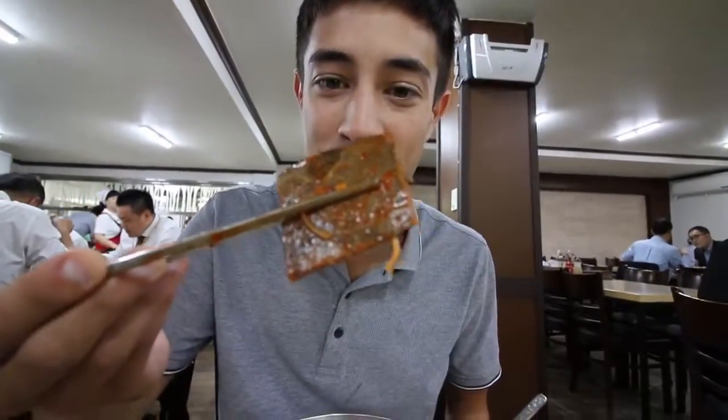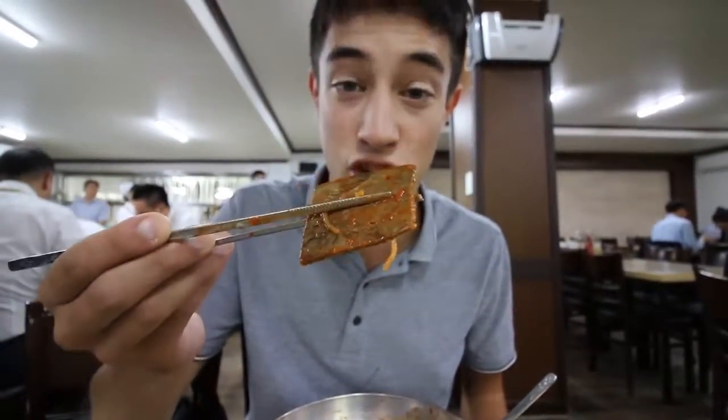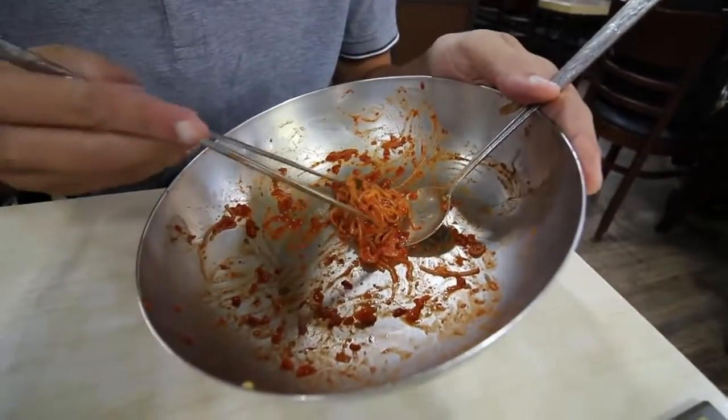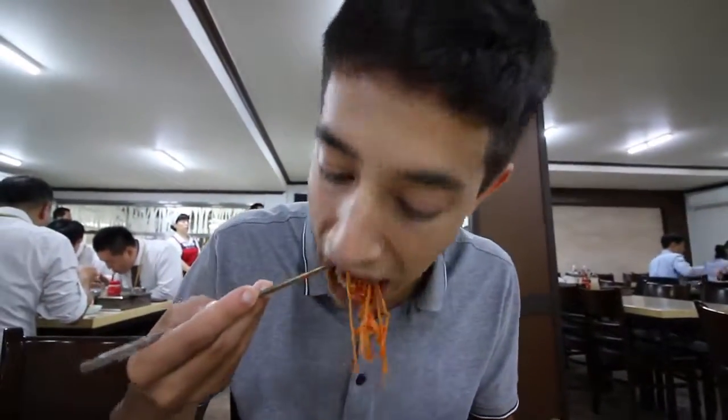I saved one piece of beef, and I think that this beef must be dried because it has a really dry texture and firm texture. And I'm quite spiced out right now, but let's try this beef. Oh man. Yeah, it's really good. It's almost like beef jerky. Just check out the size of this bowl. Like, that is a huge bowl. It is a little bit expensive at 11,000 won, but I think it was worth it. That was such a good bowl of noodles.